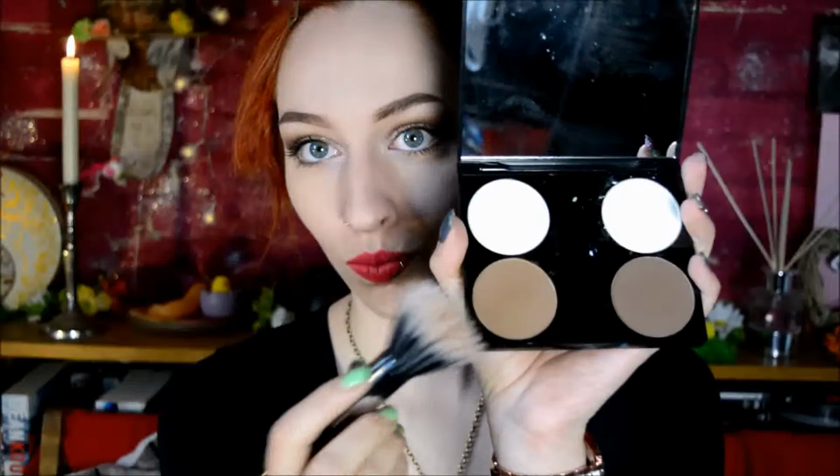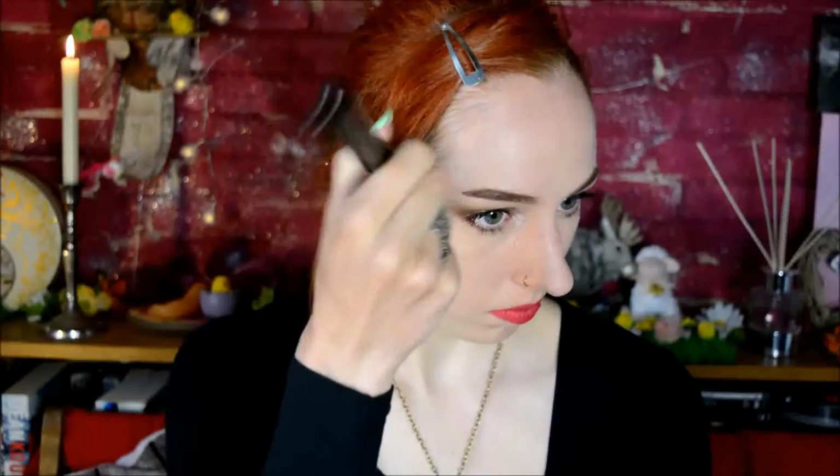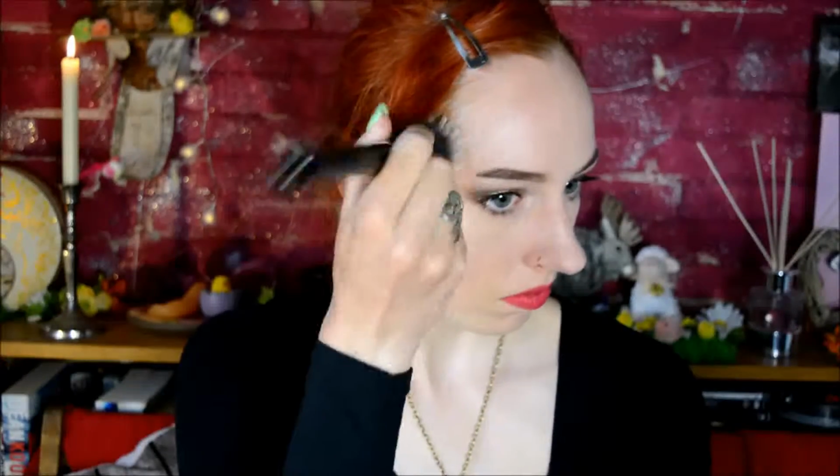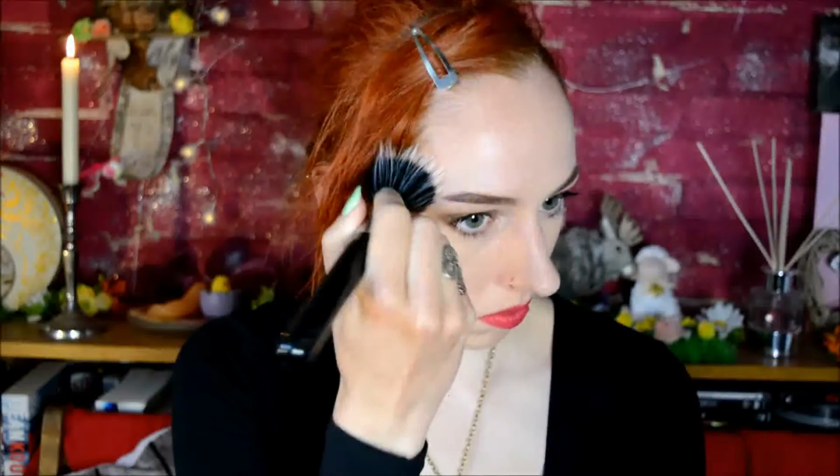Which I think would be very good for photo shoots, with really bright light. But for a more natural look, you can just use very little. I didn't actually expect it to be this pigmented. That's why I use slightly too much personally. And then I use the warmer shade to bronze up my forehead.